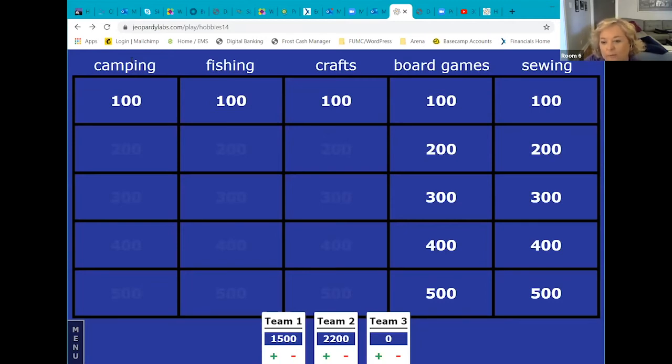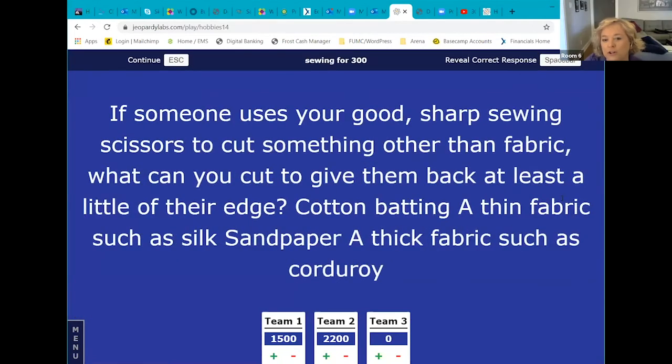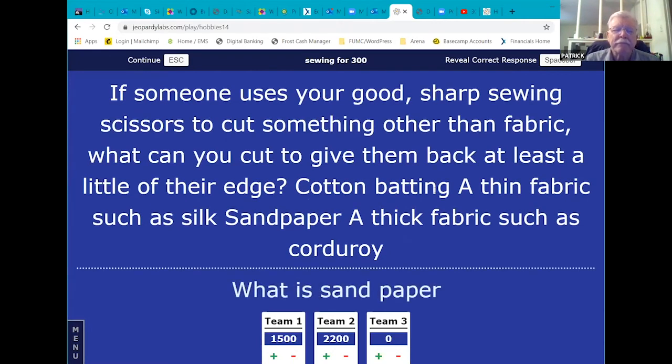Okay, Steve or Patrick? Oh, let's go for sewing for 300. If someone uses your good, sharp sewing scissors to cut something other than fabric, what can you cut to give them back at least a little of their edge? Cotton batting, a thin fabric such as silk, sandpaper, or a thick fabric such as corduroy? What is sandpaper? All right.